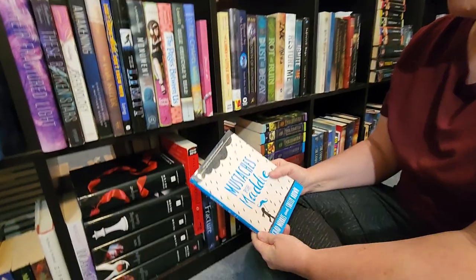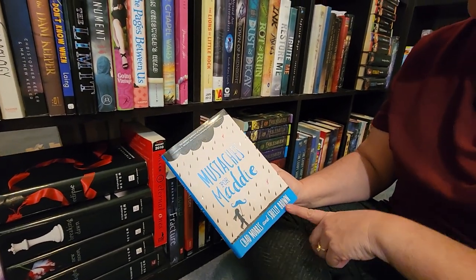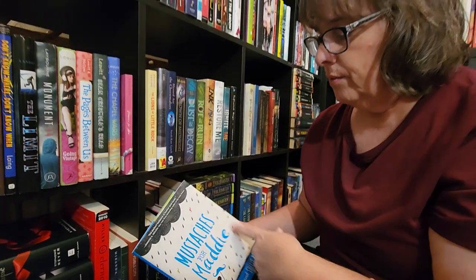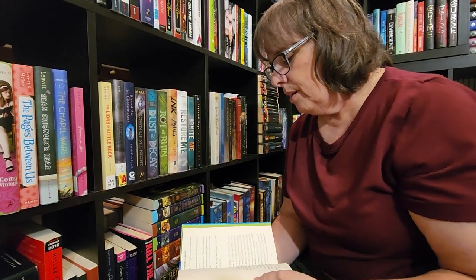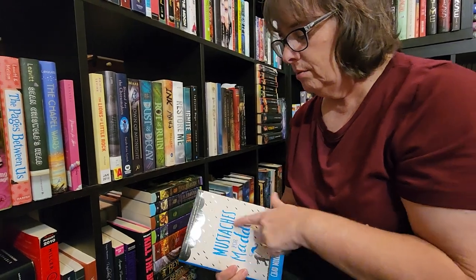Can't say that enough. Mustaches for Maddie is Chad Morris and Shelley Brown, local authors, husband and wife team. And this is about their daughter who has brain cancer. And I actually follow Shelley Brown on Facebook, and she just had brain surgery a month or a couple months ago. And guess where she went for her thing to do before she had surgery? Disneyland? Korea. Oh. To see all the K-drama places. That's cool. I think this is fiction, but they just used their daughter's name.